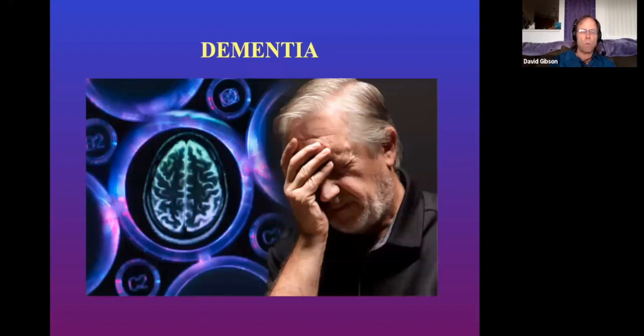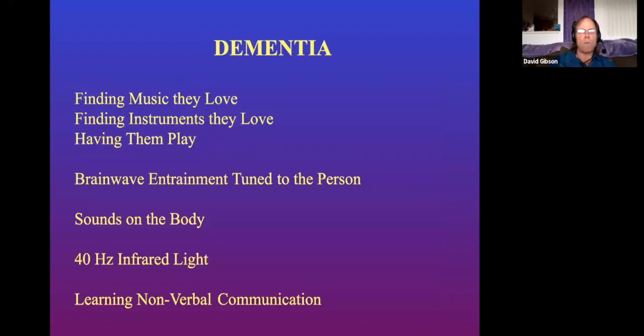Dementia. We have a contract with the largest dementia company in Northern California called Calabria in Napa, California, and they've got over 200 dementia patients. They call them participants, and we have a detailed treatment plan. First of all, finding music they love, but not just music they loved in earlier days, which is cool, but also sound healing music, because they are not shut down either. So find music that really lights them up, right?